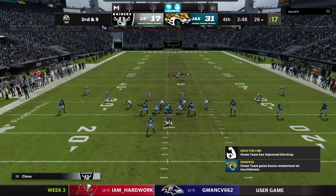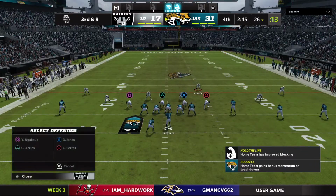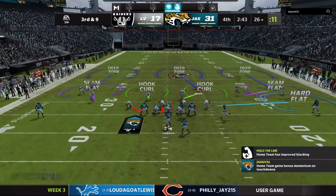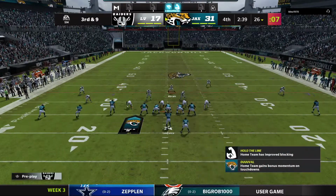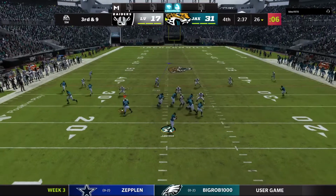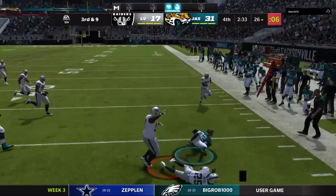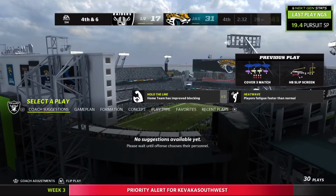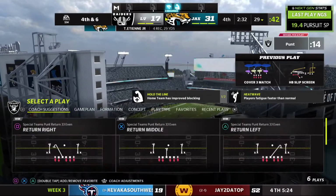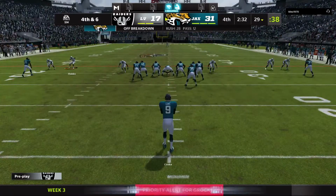And the Raiders call on a nickel set for 3rd down. Now Lawrence to throw. They'll try and set up the screen to Etienne. And this effort will not get it done. He stopped well short of the first down at the 29. 3 yards all they could muster there, and it'll bring up 4th down.